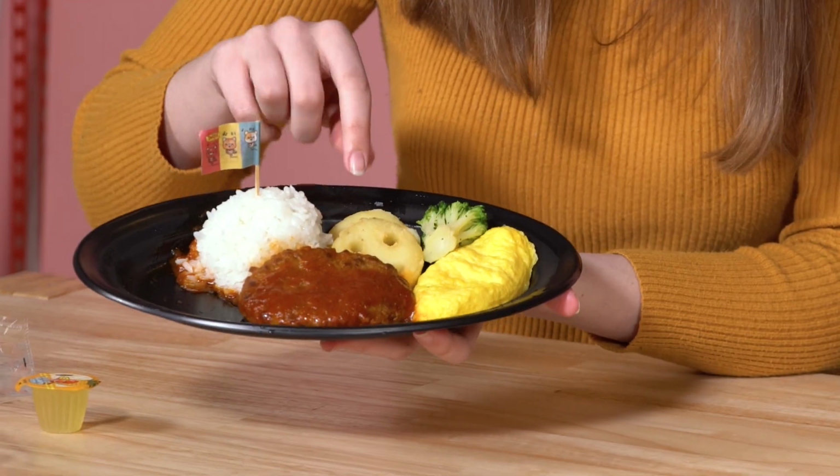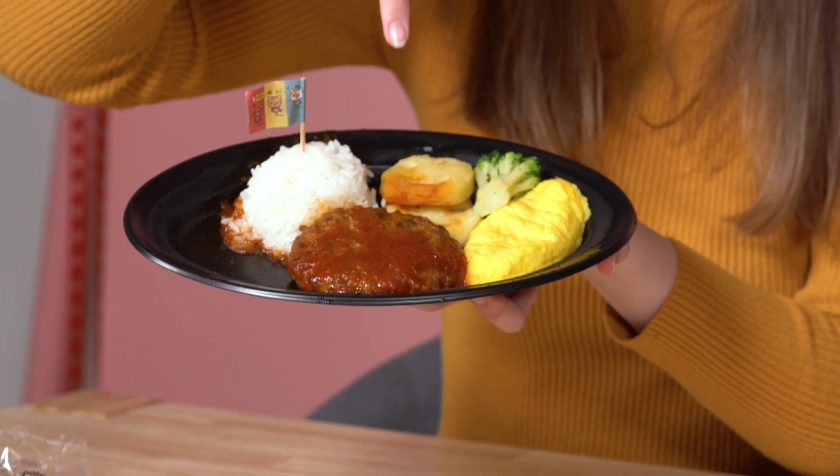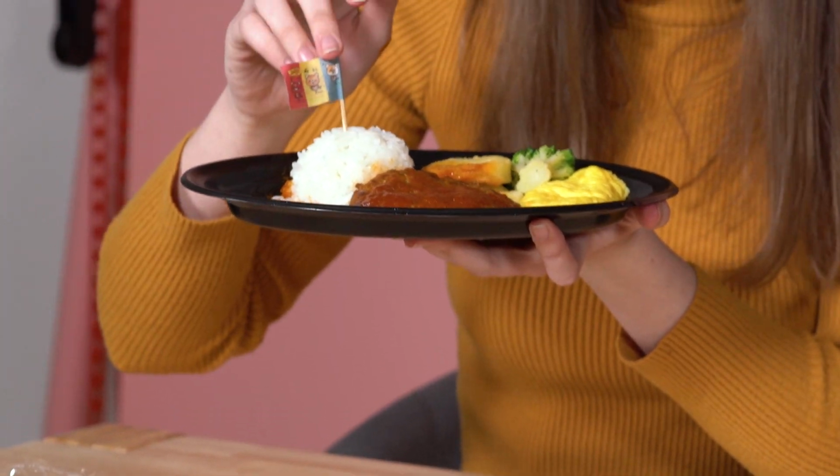It's got potato smiley. Smiley face potato. It looks like he's had his face cut off. He's like bleeding. We've got potato smiles, little piece of omelette, a hamburg steak with something on it, a piece of broccoli, and some rice. It's one of the better presented dishes. Yeah, I think so. Do you feel the burst of nostalgia in your mouth? I want it to be nostalgia.